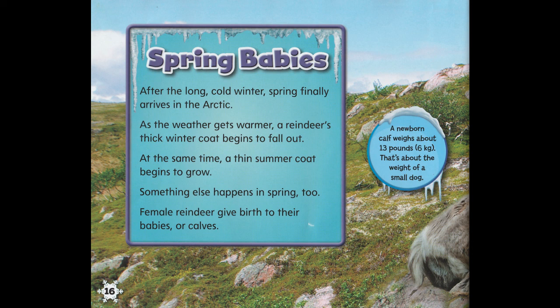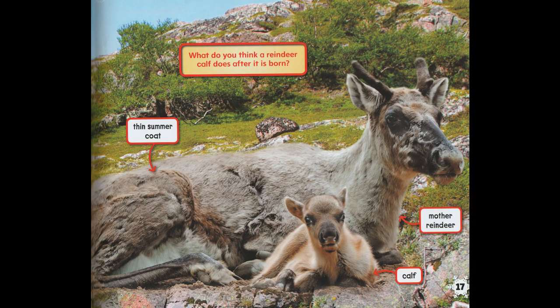A newborn calf weighs about 13 pounds, 6 kilograms. That's about the weight of a small dog. What do you think a reindeer calf does after it is born?